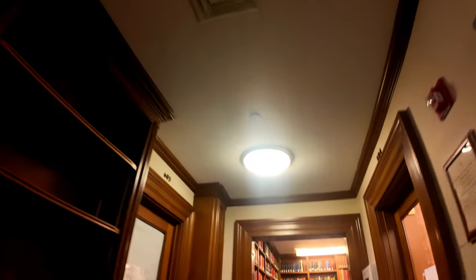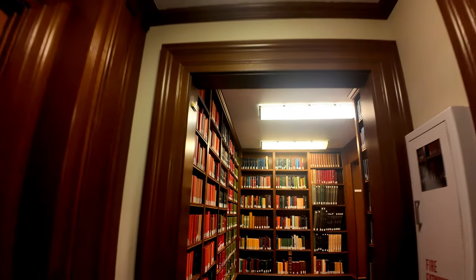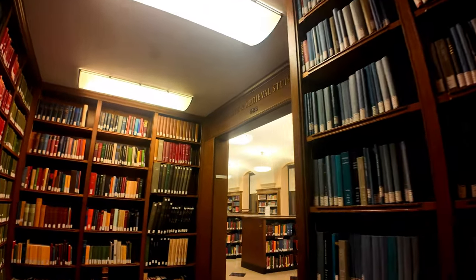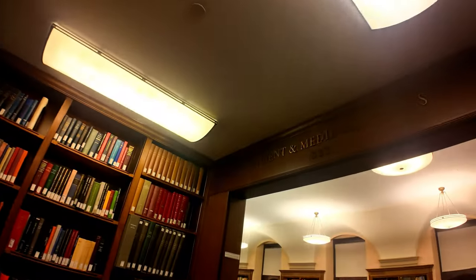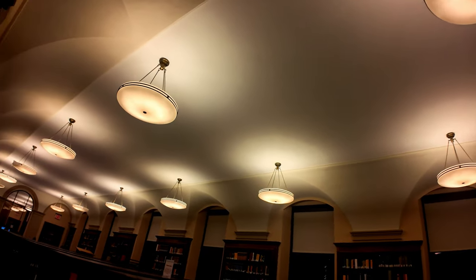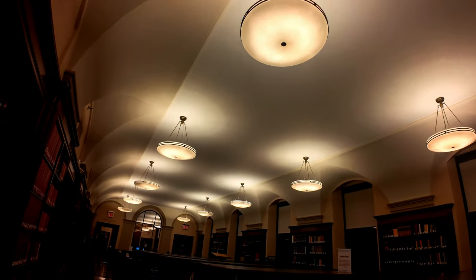On the upper levels of the building, there are 6 research reading rooms. They support research in ancient and medieval studies, papyrology, epigraphy and paleography, African studies, Islamic studies, South Asian studies, and comparative literature and society.